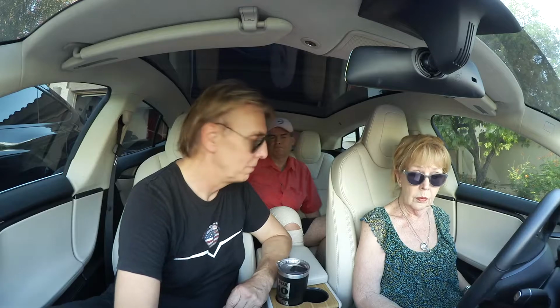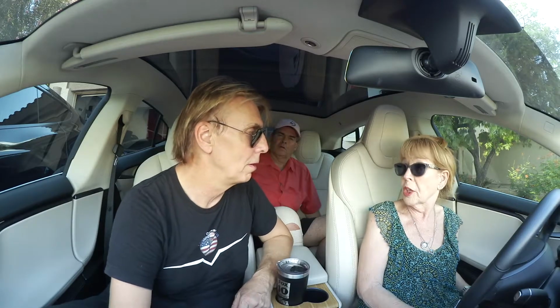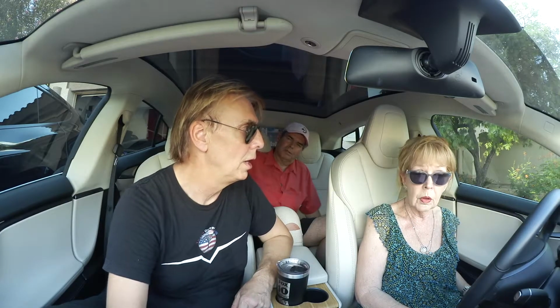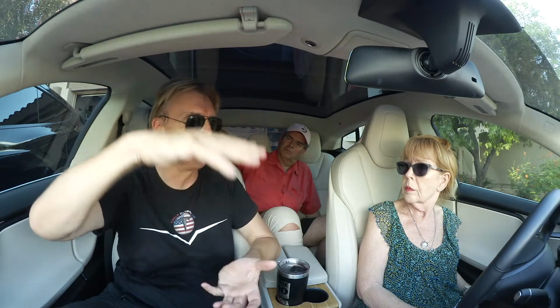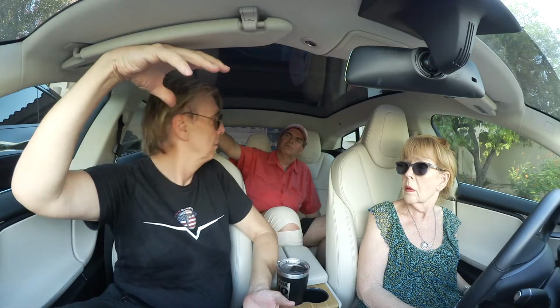Smart. So then services, this is only for wheel configuration, sensors, camera calibration, factory reset, and jack mode. When you change your tires, jack mode, you have to click on this. When I change a tire? Yeah, when you change the car. It locks the extension of the suspension, so that when you lift the car up, it does not come all the way out.